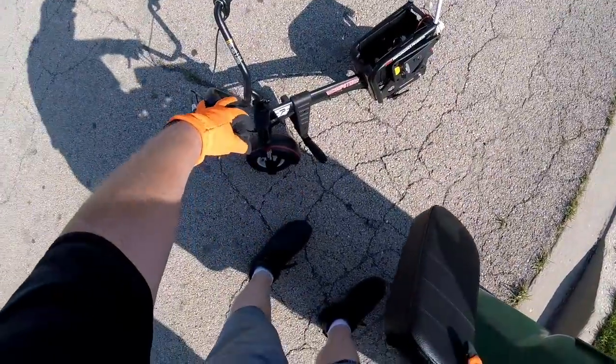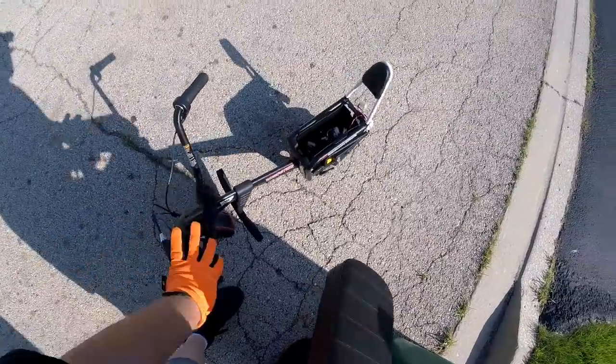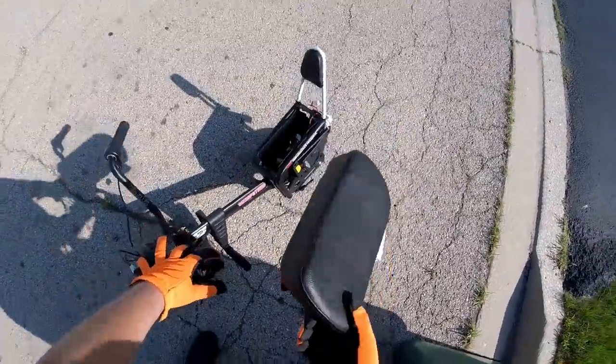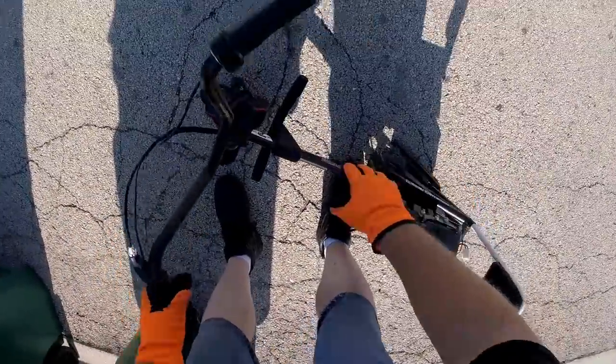Man, it even has a seat to it. Was it even ever used? It looks never used. Look at that. Wow. This thing looks brand spanking new.